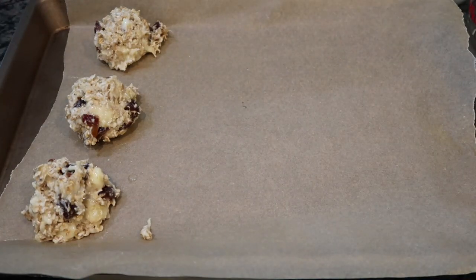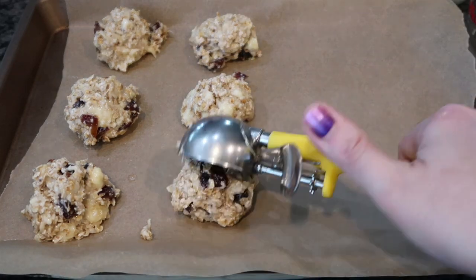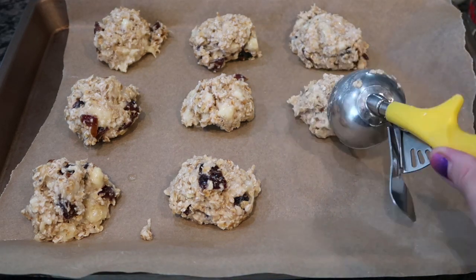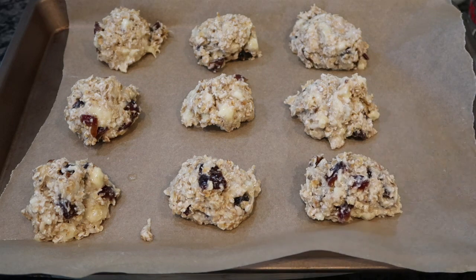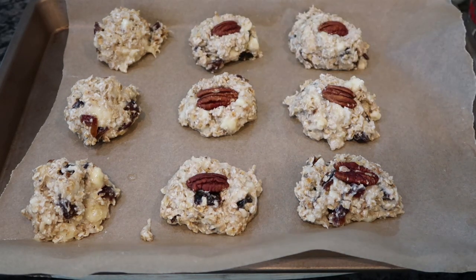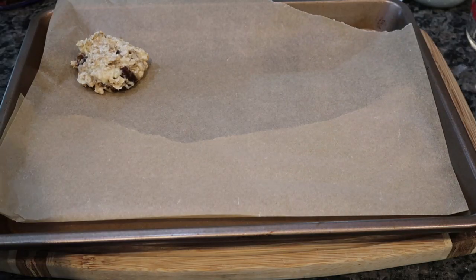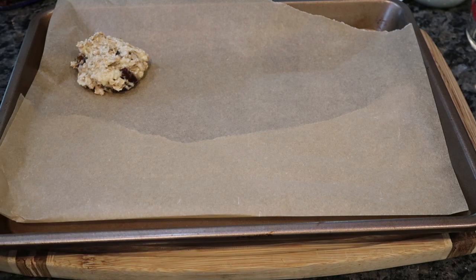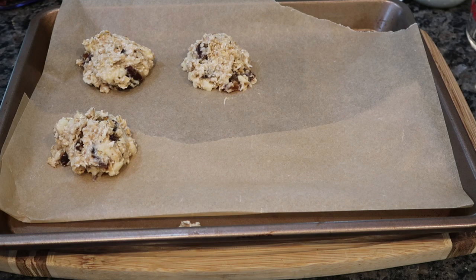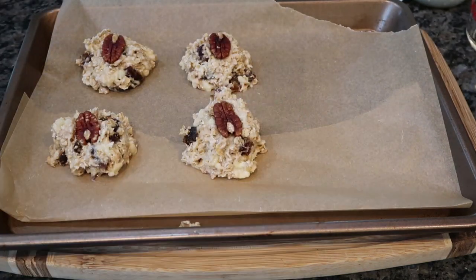These don't spread, so pretty much what they look like on the pan is what they're going to look like when they bake up. I did use an ice cream scoop. I love this for pancakes, for cookies, for everything. It just allows me to have even distribution, I guess, and control over what I'm putting in the pan. And then once you have your cookies laid out, you're going to top it with a pecan. Just push it down so that it sticks on the inside. I did need 2 pans because, like I said, they're not going to spread and they're thick cookies. So I want to be able to have room to have them all.